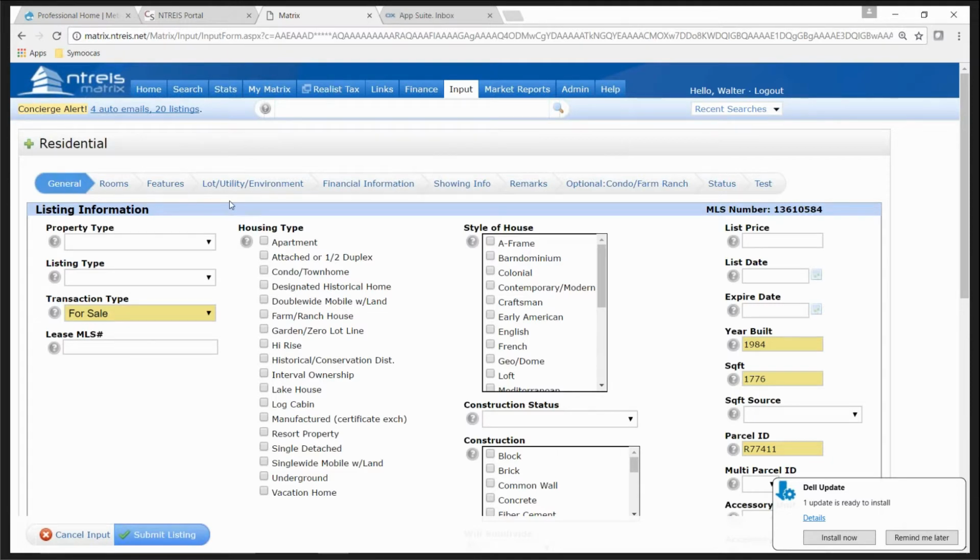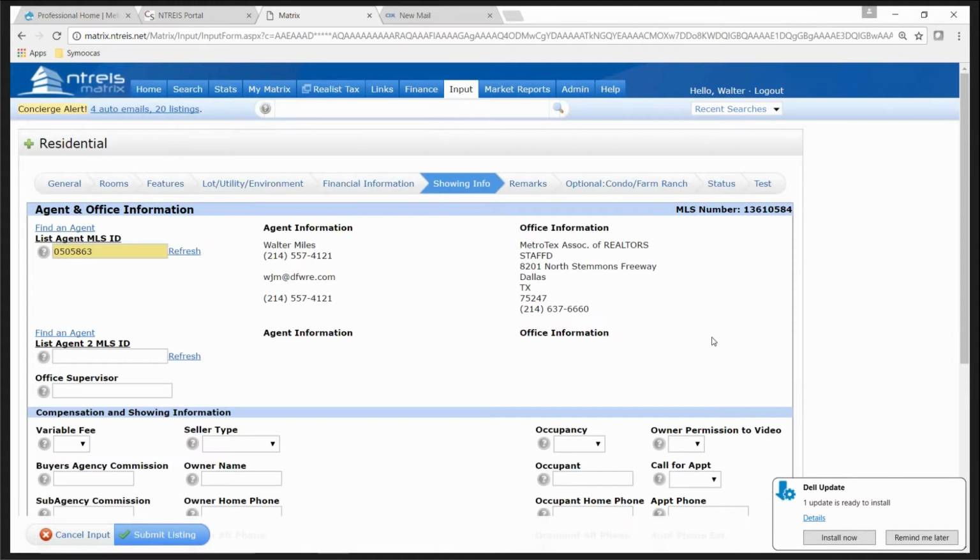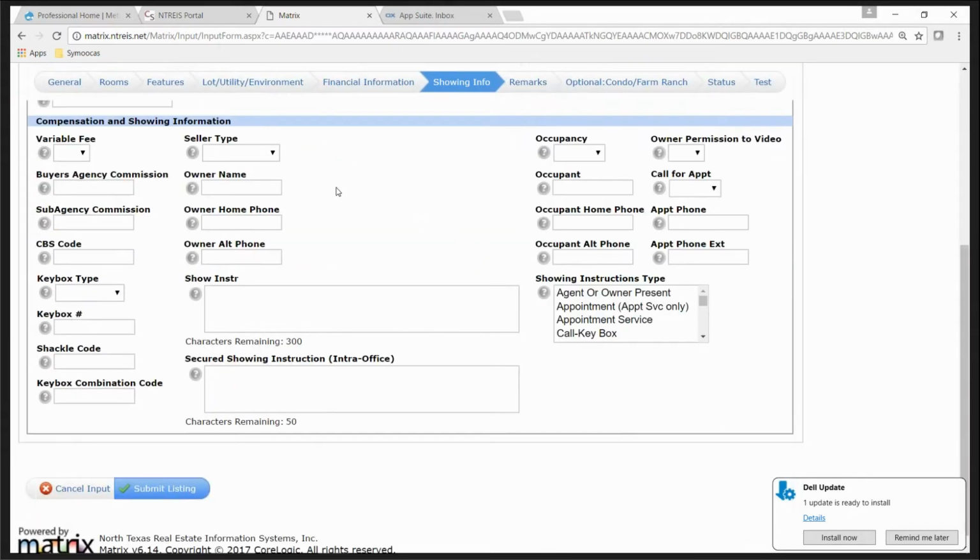That's right. So when you're inputting a listing, if you come over to the tab that has Showing Information at the top, down here at the bottom is where you put in all of the commissions and who to call for an appointment and all of that. Up here you can do CSS and then put their phone number right here, but what makes that red CSS icon show up is the showing instructions right here, the type. If you go down and highlight centralized showing service, then that little red icon will be below the picture, and everybody loves that.